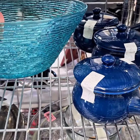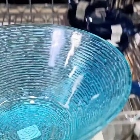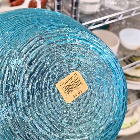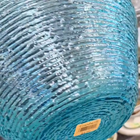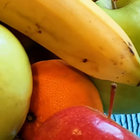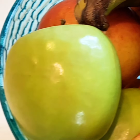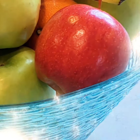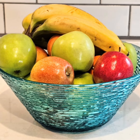Oh, wow. A 1960s Aqua Anchor Hocking Sereno Bowl in beautiful condition. $4.99 is an incredible price. These are amazing for chips or salad, but I like to use them as fruit bowls. Look at how beautiful that is. The coloration is exquisite. Very versatile piece and definitely a thrift score.